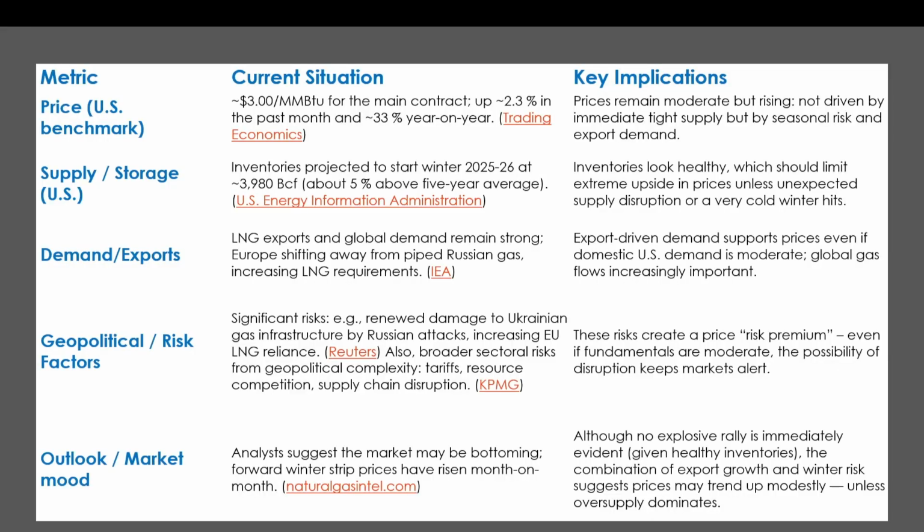In terms of the outlook, the natural gas market as of mid-October is characterised by moderate yet rising spot prices around $3 per million British thermal units, underpinned by strong LNG export growth and growing global demand, even though domestic US inventories are reasonably healthy and starting the winter season above average. What sets the market tone now is not just the supply-demand balance, but the geopolitical risk backdrop. Damage to infrastructure in Ukraine and Europe's shifts away from Russian piped gas mean that supply disruption fears remain live, prompting a risk premium on prices. Overall, the market appears to be cautiously optimistic.